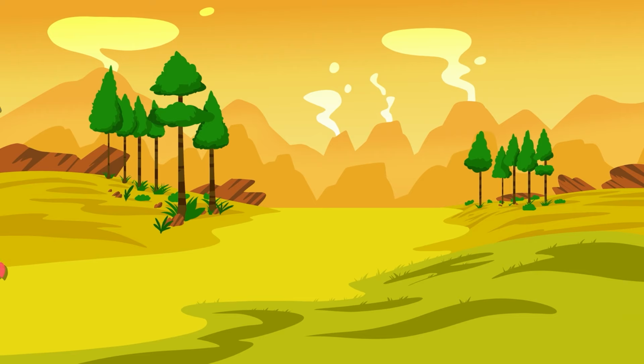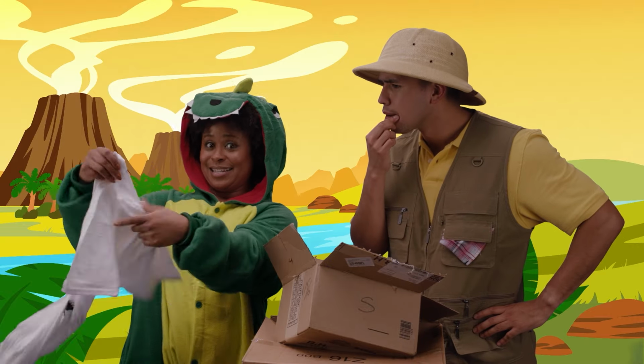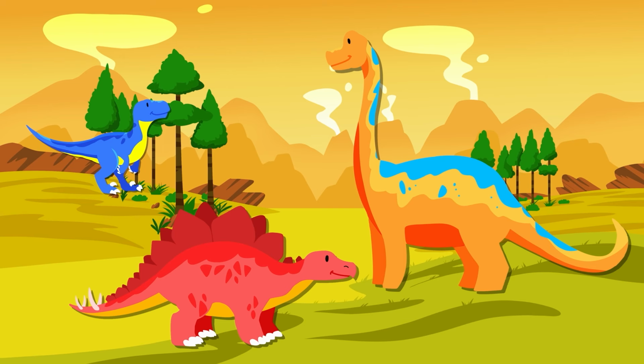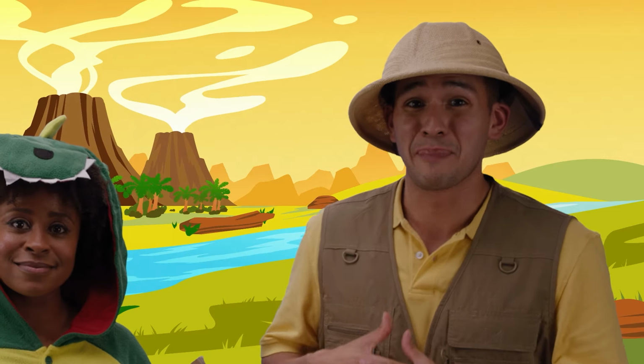Okay. It looks like we've got three different sized dinosaurs. It looks like this t-shirt is a small. Friends, can you tell us which dinosaur is the smallest? That's right! The Velociraptor is the smallest, so he'll get the small t-shirt. Oh, thank goodness. I'm so glad we have the right size t-shirt for him. I don't want to get on his bad side.